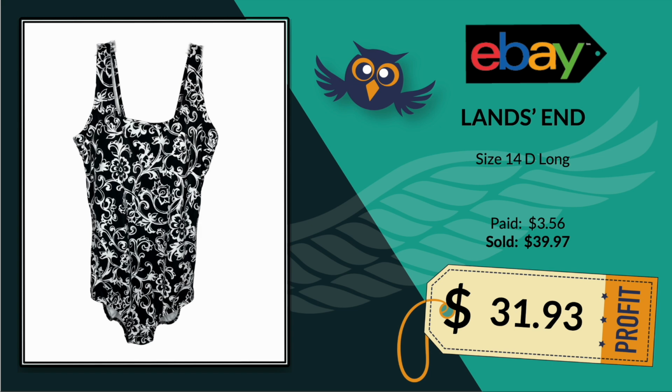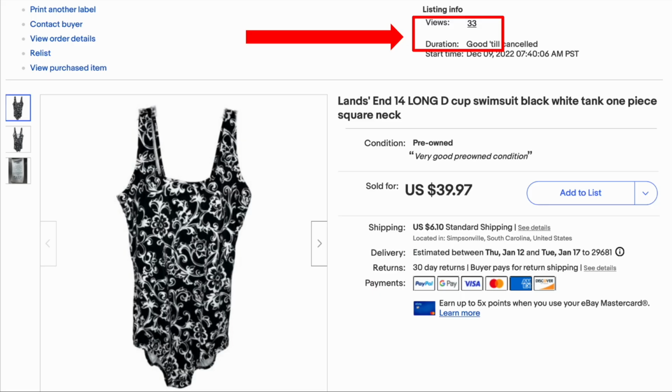This is a Land's End one-piece swimsuit, and I put this one in my cart because it's size 14D bra cup and long. So a lot of very specific things going for this item. I paid $3.56 for this. It sold for full asking price of $39.97. Profit was $31.93. And this listing had 33 views.